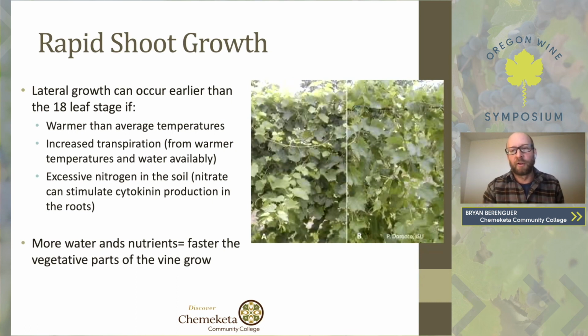And instead of getting something like this that looks nice with some decent airflow, we will end up with a super dense vine, restricting our airflow and being at high risk of disease, reducing our spray coverage, and also shading the buds for the next year.